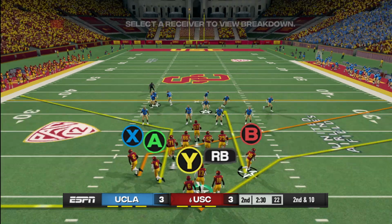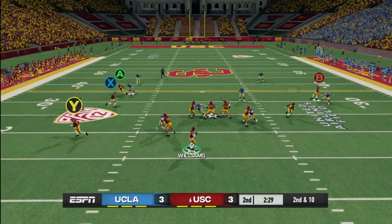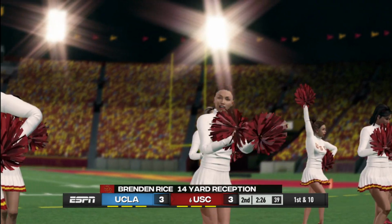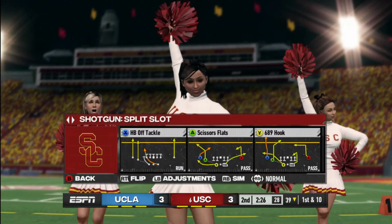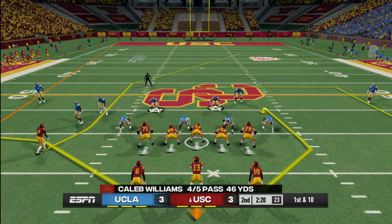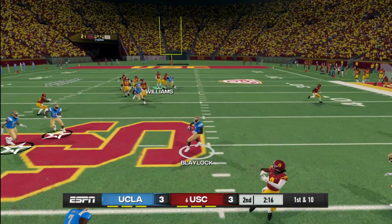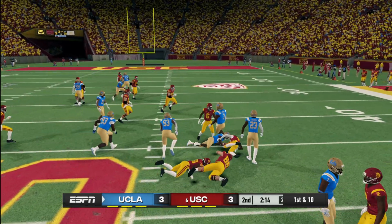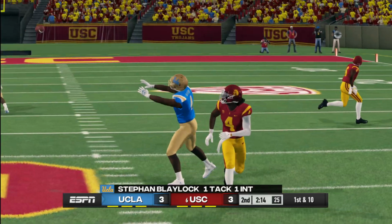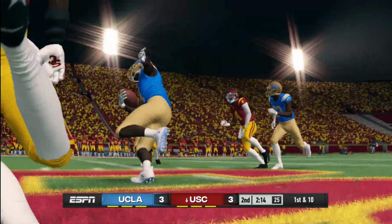From their own 25-yard line, second down. And he's tackled at the 39-yard line. Coverage is picked off. They'll bring him down around the 46-yard line. That is exactly the kind of play you want to see from a safety. He needs to be able to read the play and then make the interception.